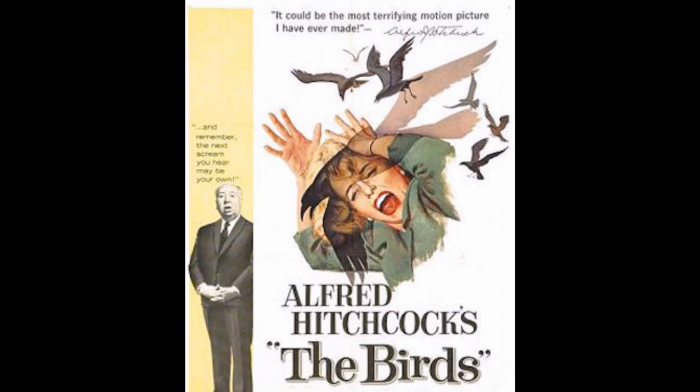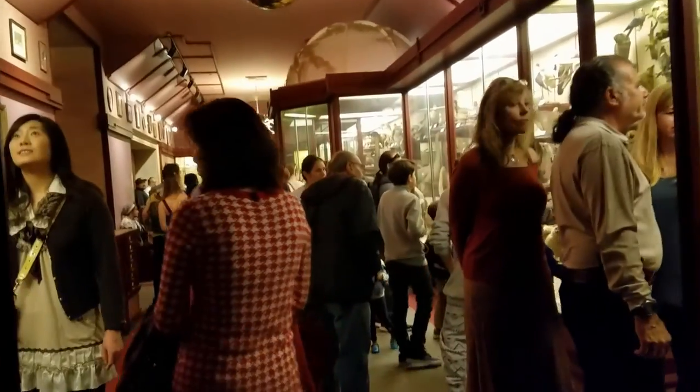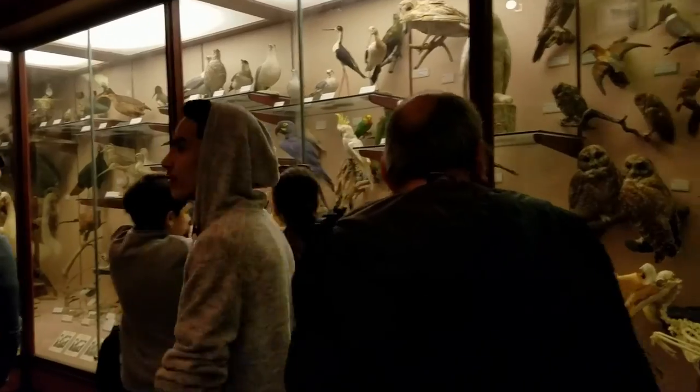We're now walking into the Hall of Birds. I have to say that this is my least favorite part of the museum, and it probably has something to do with the 1963 Alfred Hitchcock horror flick, The Birds. Any of y'all remember this movie? If you don't know this movie, it's about a small northern California coastal town that is suddenly attacked by massive flocks of vicious birds.